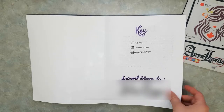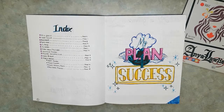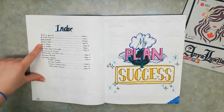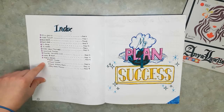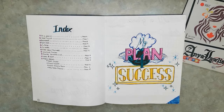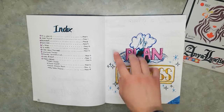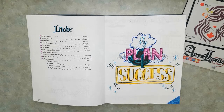Going on to the second and third page, I have my index, which shows the page numbers and what's on those pages and whatnot. As you can see, I customized quite a few pages before going into setting up my schedule for the month. And typically people start these journals in January. Well, I didn't. So instead of writing the big 2018, I decided to write my plan for success.